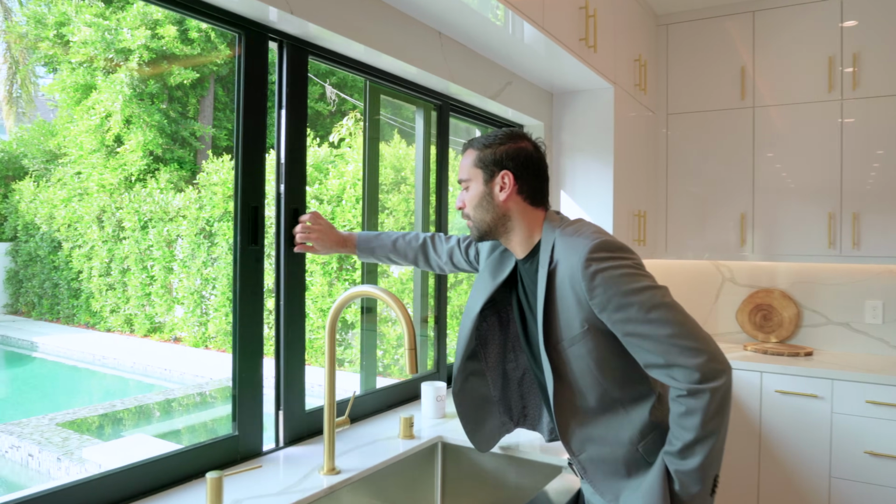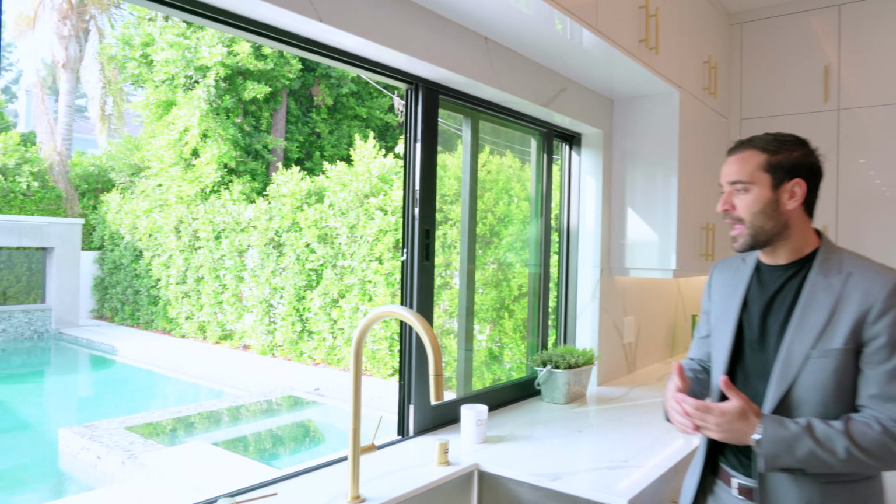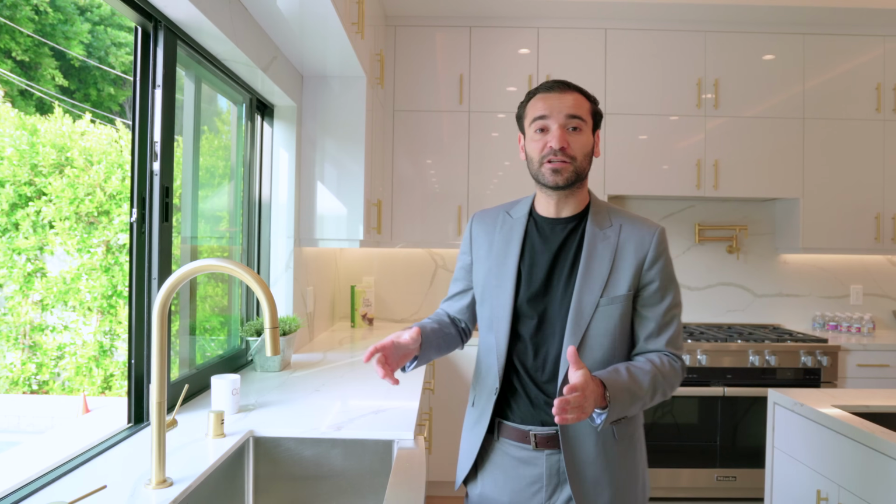A lot of people won't think about these, but the kitchen is the heart of your home. This is where you cook, this is where you entertain. And from the kitchen area you can reach out to your pool area, in this case they put this beautiful sliding window. If you can do that, that's really a plus. I think this is a great addition to this kitchen. Not to mention, when you cook something here, there's a lot of smells going on. You can just pop these windows open, get a lot of ventilation through the house.